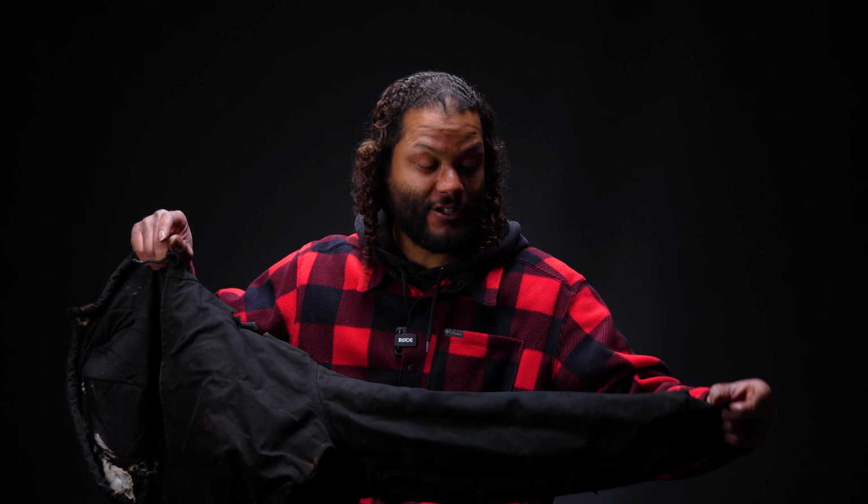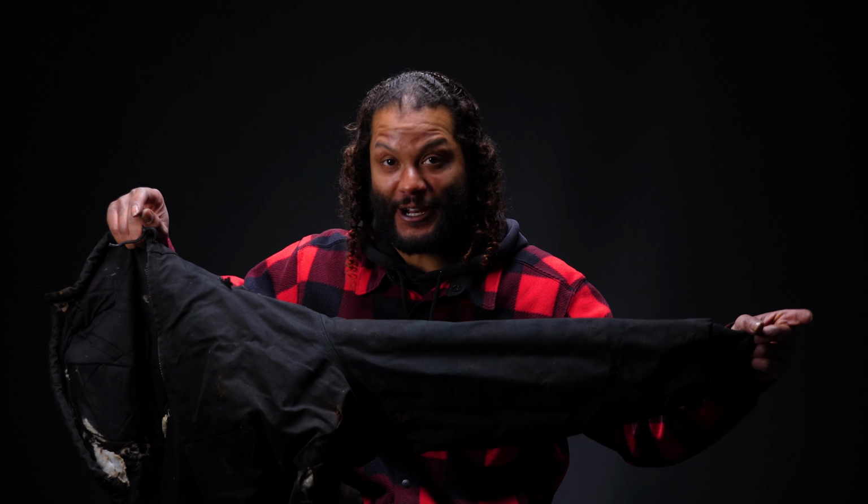And I did, one of the very first things I bought after I got out of the hospital was a new Carhartt jacket. These things, I've had this one since I was 17 or 18 years old. I probably had it since 2007, 2008. I got it when I started automotive class in high school.